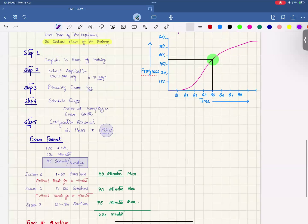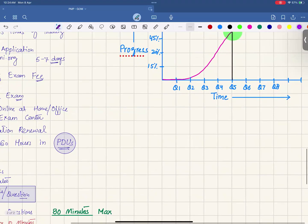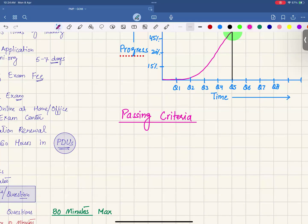Now, the next question could be, what is the passing criteria for the exam? So remember, PMI officially does not publish any passing criteria. Based on the experience of hundreds of students who have passed the PMP exam, passing criteria is around 60 to 70%. So you can roughly expect to answer around 120 to 130 correct answers out of 180. That is the passing criteria.